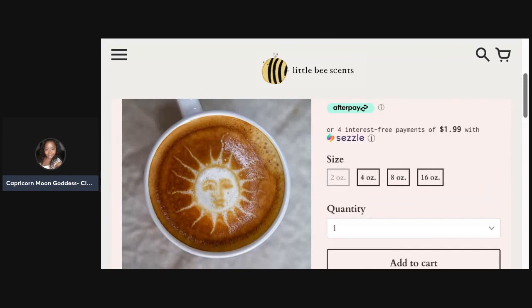If you have ordered some scents from Little B Scents, which ones have you ordered? What did you think about them? Let me know. I might be interested in ordering one of the ones that you ordered. I want to buy every scent they have, but they keep coming out with new scents all the time. So I don't know if that's possible.